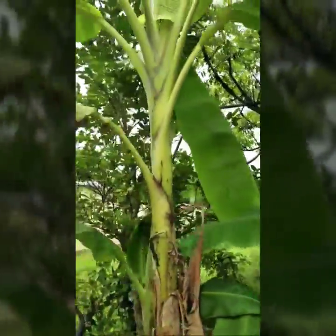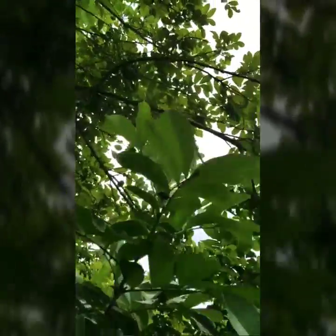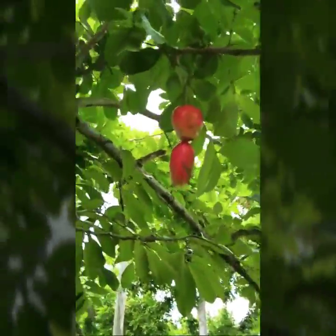Banana tree. And this now is what you call ackee tree. Right up here. See that red thing there? That is the ackee tree. That is where you pick, and they put it in a can and sell it. If you have a bag of money. And we get it free here, so no charge. Good food.